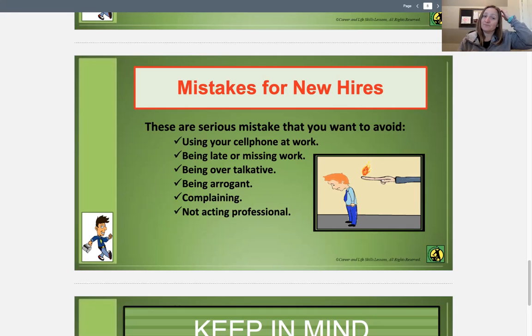So there's a lot of things that you want to make sure you're not sharing with a lot of people at your job. It's okay to keep some of your personal life personal, that's why it's called personal life. You don't have to share everything. That's kind of like the being over talkative and oversharing.